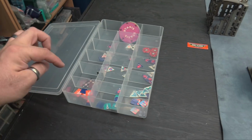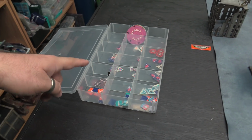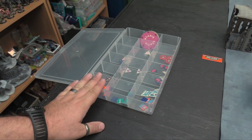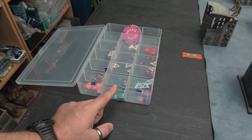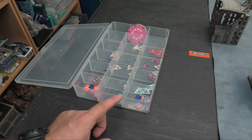So the orders were first fire. That means you don't move, but you can pivot a little bit. You get +1 to hit in all your shooting rolls. Advance, which is a move and shoot order. You can make up to 4 45-degree turns. This is a lot like Gothic, and that maneuvering is important.